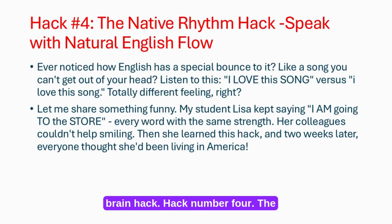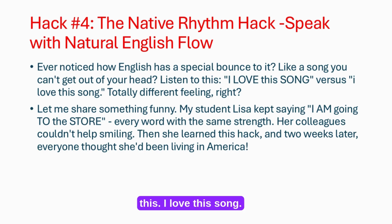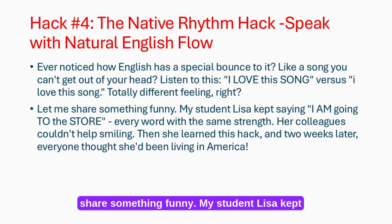Hack number 4, the native rhythm hack. Speak with natural English flow. Ever noticed how English has a special bounce to it? Like a song you can't get out of your head? Listen to this. I love this song versus I love this song. Totally different feeling, right?